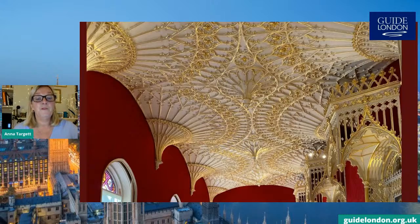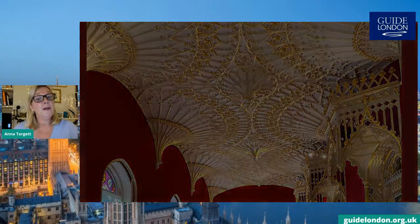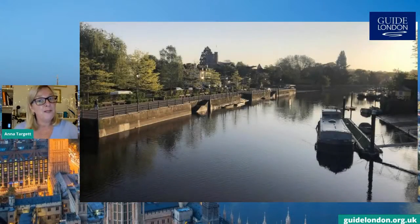Now, as I said, moving on to Twickenham, which had by this time become very, very popular. Twickenham itself was a tiny little village on the very, very edge, well, way outside London in those days. But it was very, very beautiful. And actually it still is. Twickenham is mainly known for being the home of England rugby. It's famous for its stadium.